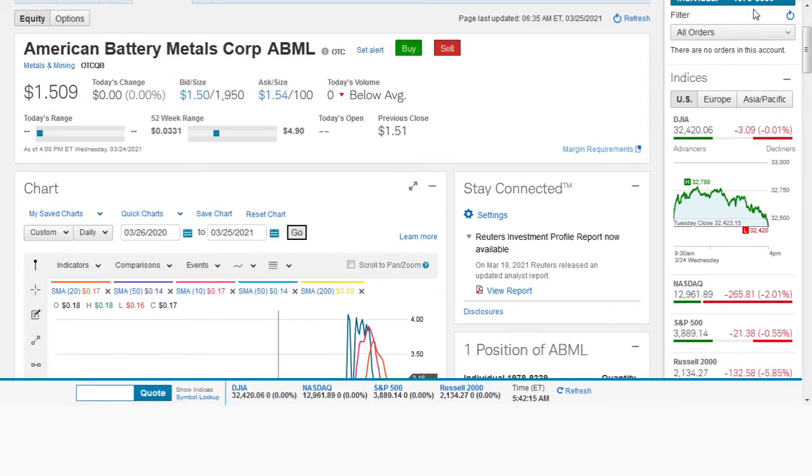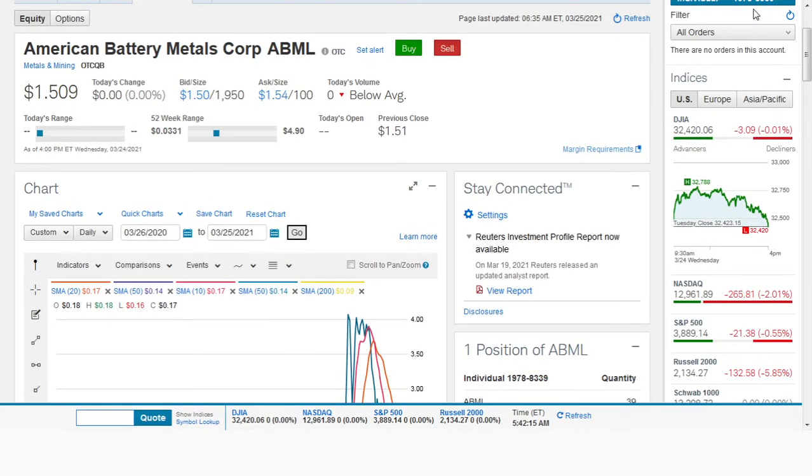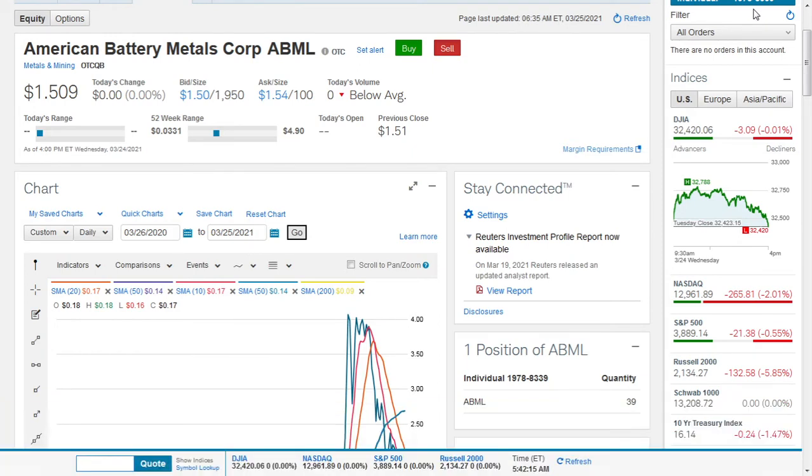American Battery Metals, Global Battery Metals, and SunHydrogen Systems stocks update. So we'll begin with American Battery Metals. It closed the session of the 24th of March 2021 at $1.509. I believe in the pre-market session now it is up to $1.54, and we have a position in American Battery Metals.